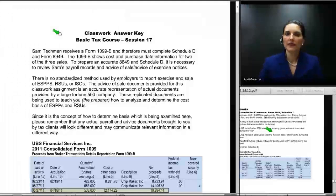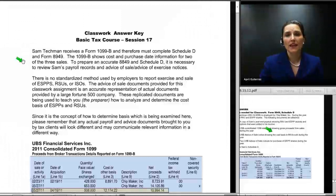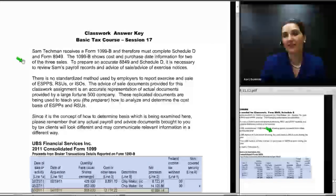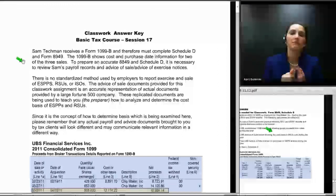And I now have the answer key for the classwork assignment for Session 17 up on the screen in front of you. This is a very detailed answer key. And I don't think you're going to understand it by listening to me explain it so much. So I am definitely not going to read to you the entire answer key. I'm going to let you print that or read it on your computer screen slowly and absorb it as you can. I think that's the best way for you to really grasp how this particular assignment works.